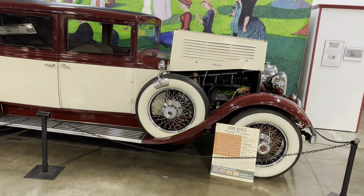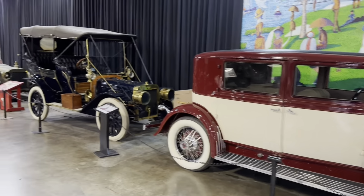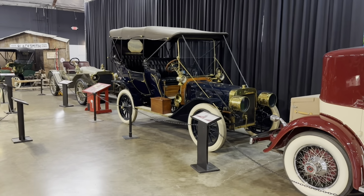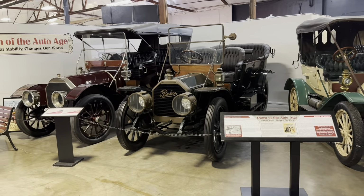There's a 1929 Stutz. Man, look at that one there. Kind of reminds me of the old Chitty Chitty Bang Bang cars. Love these old cars, man. Just so much to see. Yeah, this place is really cool.